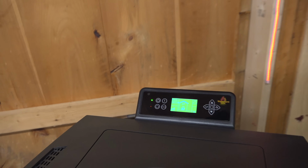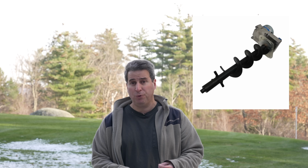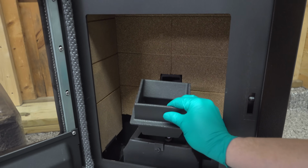Now with the power on, I can already hear things starting to happen. The way these work, if you're not familiar with pellet stoves, is there is a thing called an auger inside the stove. It essentially screws the pellets down a chute, and they fall into this thing called a burn pot. Now here I'm opening up the stove before I actually fired it up. Air is mixed in and it creates combustion.